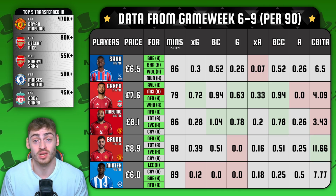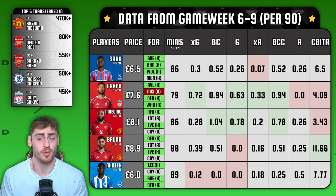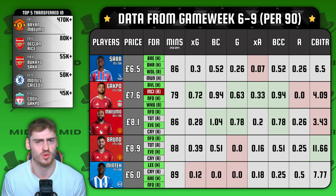Gakpo is the only Liverpool player with some real reliable minutes, which I did not expect. And to top it off, Gakpo's underlying data in terms of midfielders is arguably the best in FPL in the last 4 game weeks. It is ridiculously good.